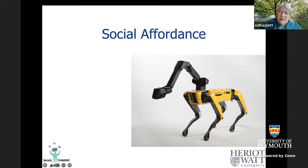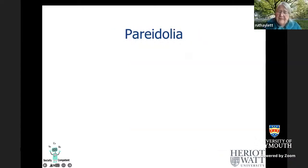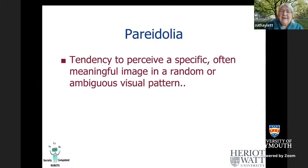There's yet more stuff, though, once you get your robot moving. So I bet you've never come across this word, most of you, and I'm not even sure how to pronounce it. I think it's pareidolia. What is that, you might say? Oh, well, this is the human tendency to see something in a random visual pattern and think it's meaningful, intended to be there.